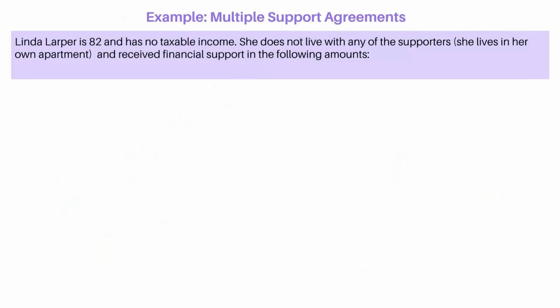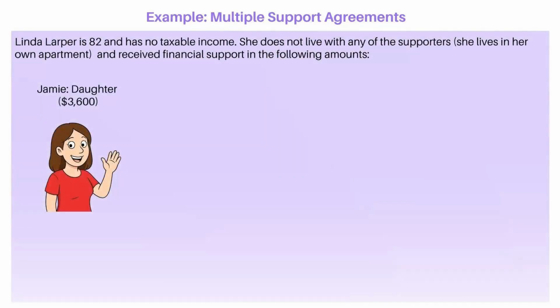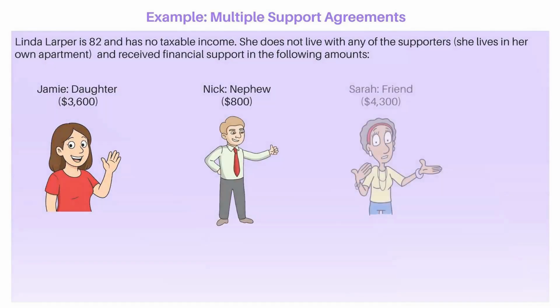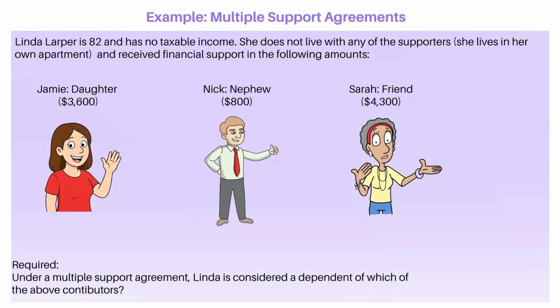Okay, so in this example, we see that Linda Larper is 82 years old and has no taxable income. She does not live with any of the supporters. She lives in her own apartment and received financial support in the following amounts. Jamie, her daughter, gave her $3,600 in support. Her nephew Nick provided $800, and her friend Sarah provided $4,300. Okay, so what's required is determining which of these people can claim Linda as a dependent, if any.